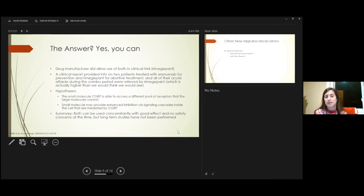We can't take this completely to heart because there was only 2 patients. We need way more patients to really generalize to say this is definitely going to work for you. And the fact that all of their acute headaches were relieved by the Nurtec is actually higher than we would think we would see based on the trials that got it approved. So we definitely want more data, but we do feel like it's appropriate for sure to be using both of them together.